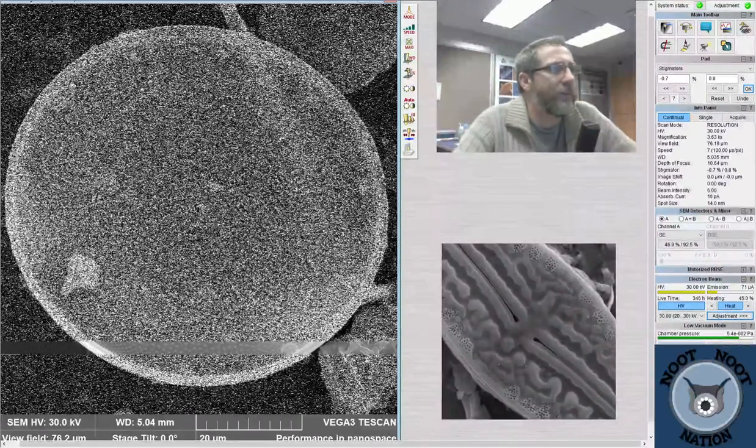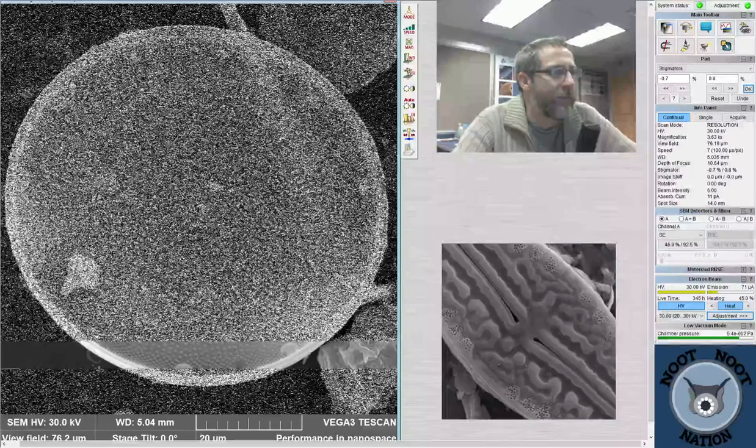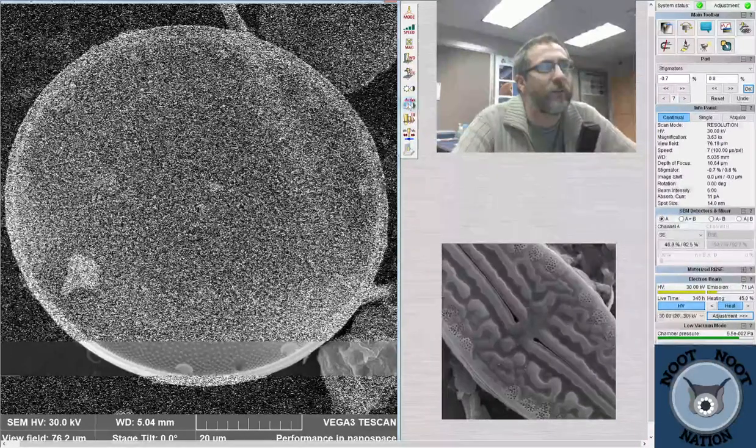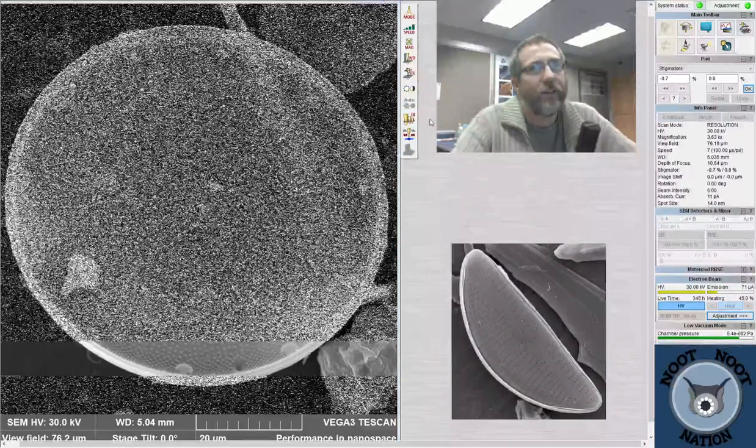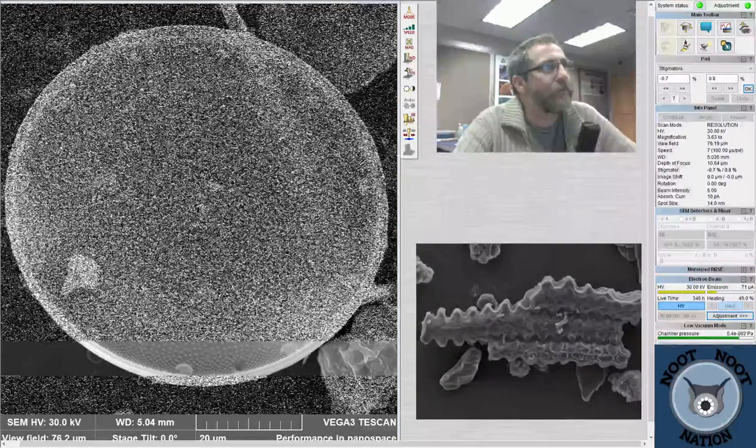And so you can see as the beam is scanning across what it's actually doing, right? It's actually building that image as it goes. And I think we're just going to do a 7. So, speed-wise, it should take about 2 or 3 minutes to draw for us, and then we'll have a nice photo of our actinocyclus.